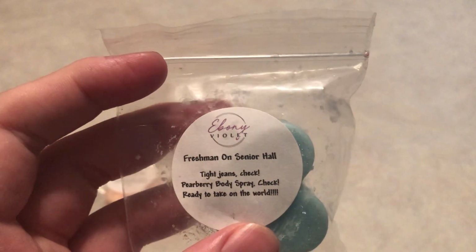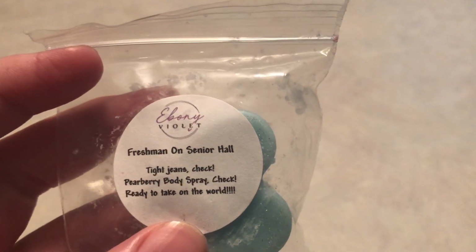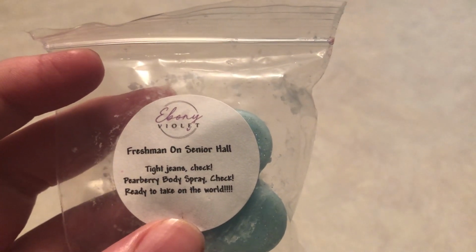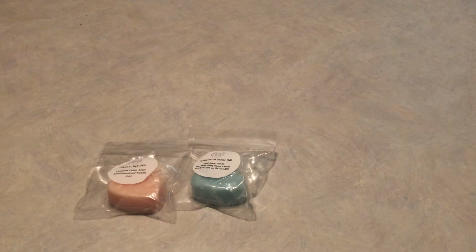And my last sample is Freshman on Senior Hall. And if you hear that, that's my chair cracking a little bit. Tight jeans, check. Pearberry body spray, check. Ready to take on the world. This is very heavy on Pearberry. I don't believe I've ever smelled denim in wax, but there's definitely a note or two extra in the background that I am picking up on that I don't mind. So this is probably the sample out of these two that I'm most excited to be melting.